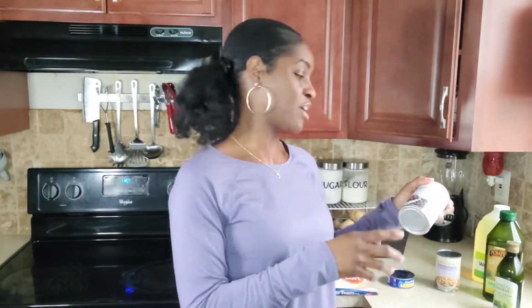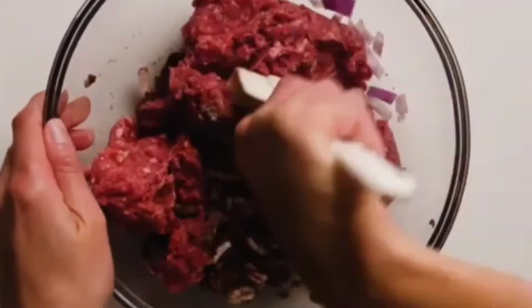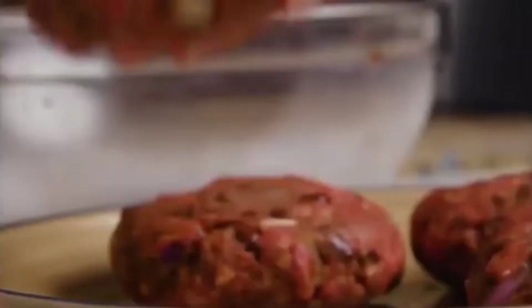Another favorite in the bean category is some black beans. And one of the reasons I really like black beans, obviously you can use it for burritos. I don't use it for a whole lot of things, but I always like to have a can on hand because one of the things I like to do is to mash it up, and then I can mix it with my ground beef when I want to make hamburger patties, and it helps the ground beef to be stretched a little bit longer.